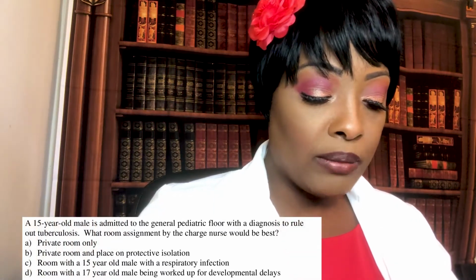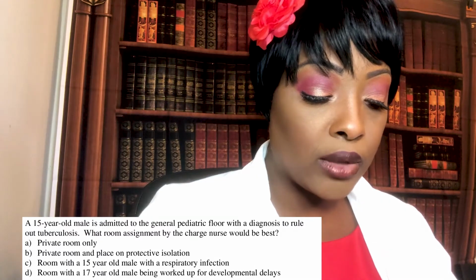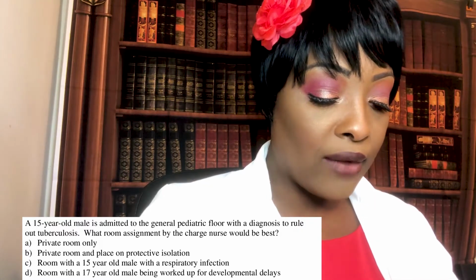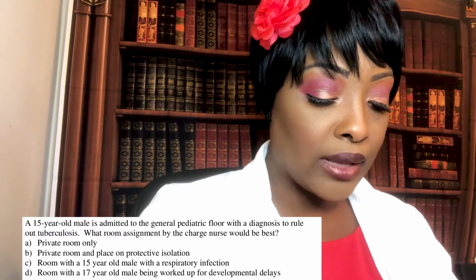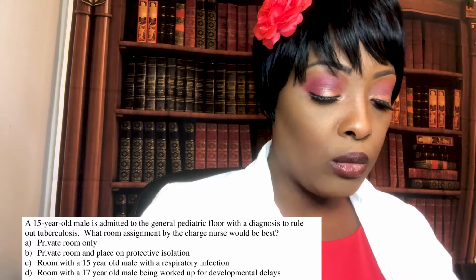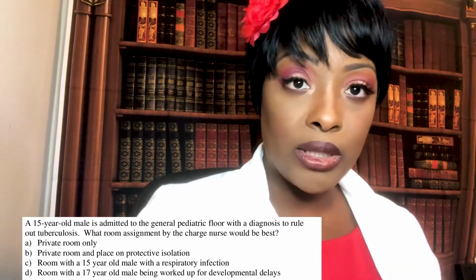A 15-year-old male is admitted to the general pediatric floor with a diagnosis to rule out tuberculosis. Which room assignment by the charge nurse would be best? A, private room only. B, private room and place on protective isolation. C, room with a 15-year-old male with respiratory infection. Or D, room with a 17-year-old male being worked up for developmental delays. And I'll give you a moment to think of your answer.